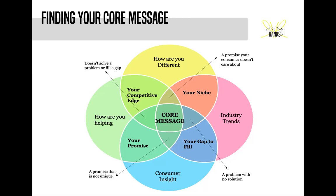My background is in marketing. What I truly love is strategy and getting more into the insightful, psychological part of marketing. So that's how I would say I'm different: I love creating these diagrams. I love getting into the deeper essence of who we are, what we're supposed to be, and what we're supposed to put out into this world.